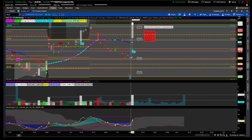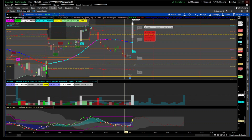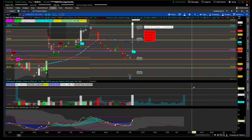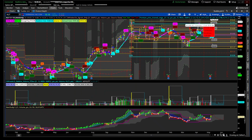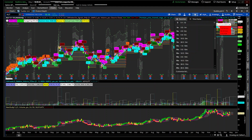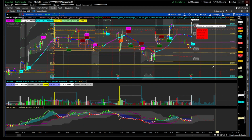Good. There's your little buying deviation right there. Inside bar, big volume, low range. This looks good on the daily. How far out? I got this on 5 years. So this one looks good.